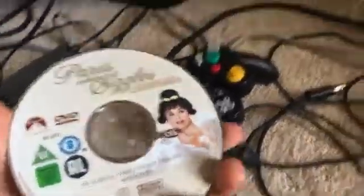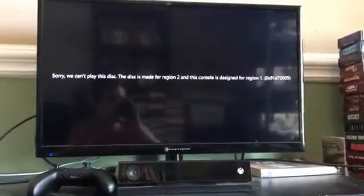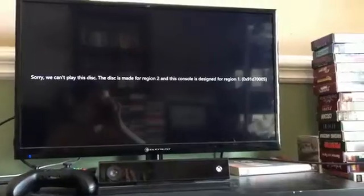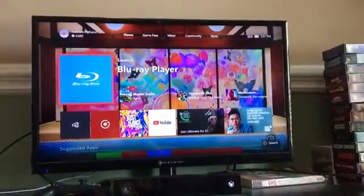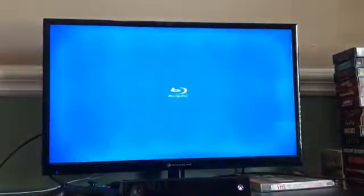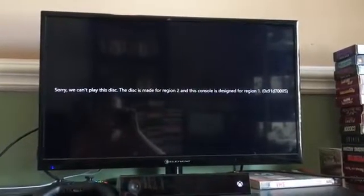Alright, let's pop in this UK DVD now. Let's see what happens. Alright, so this launches the Blu-ray player, but it brings up this. Sorry, we can't play this disc. The disc is made for Region 2, and this console is designed for Region 1. So don't even try to go reporting it to Microsoft because this is the wrong region. Next disc, the Spider-Man French DVD. Let's see what happens. Disc is in, and same error message as before.